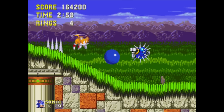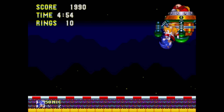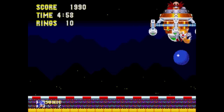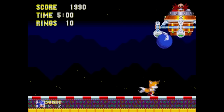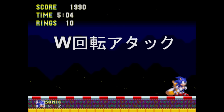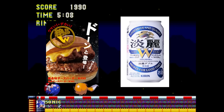While it does give a few invincibility frames which can be used to protect yourself with good timing, it turns out it's far more useful in an offensive capacity as it slightly extends the hitbox of your attack. It turns out in Japan it's called the W spin attack. I know they use W to mean double in Japan, so I think it means the double spin attack.